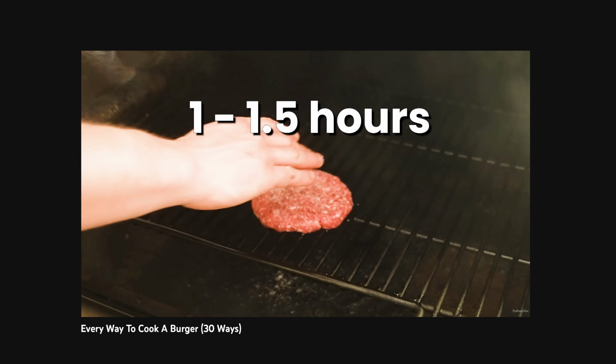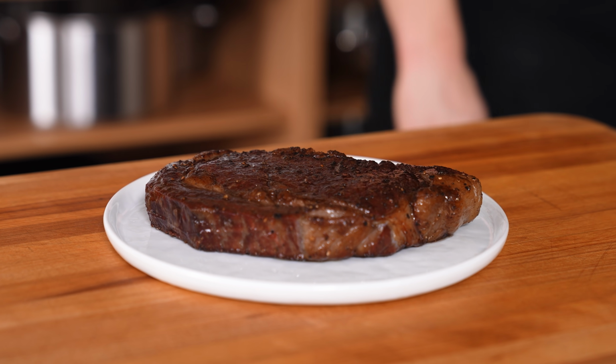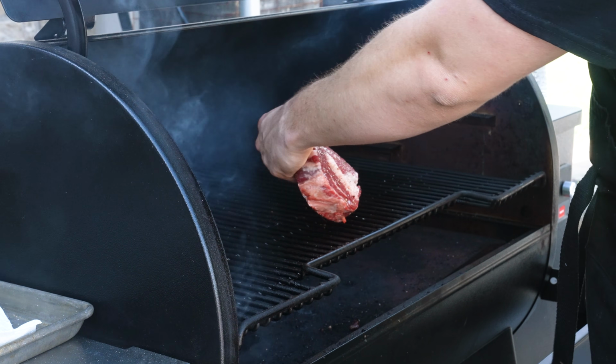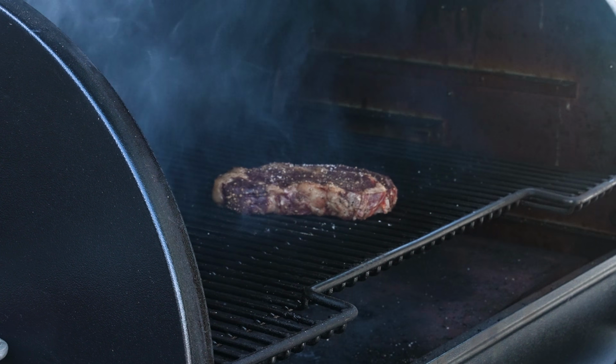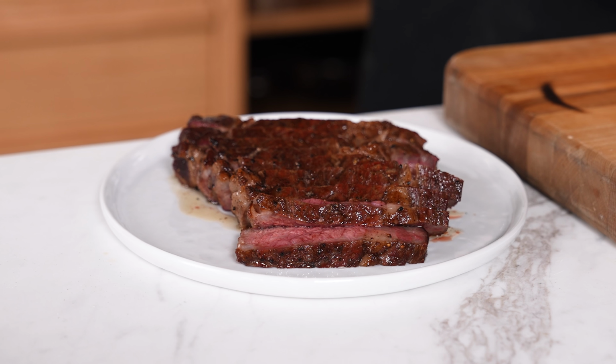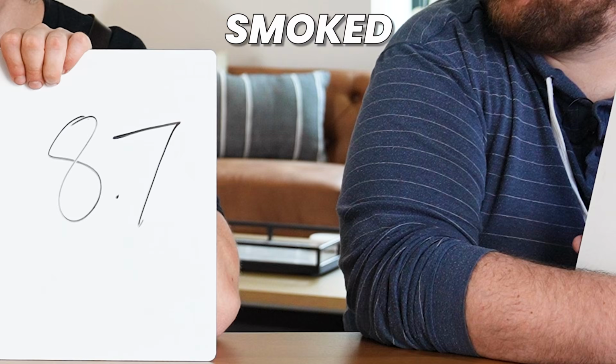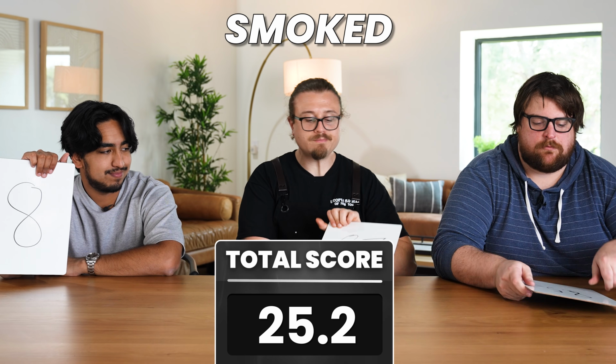This is the exact method that won in our every way to make a burger. So I'm thinking beef and beef. This could be our victor. So we season our steak, salt and pepper, into a smoker. Low temp, let it smoke, pull it out, sear on both sides real quick. Rest, slice, a nice cook, and let's rate. An 8, an 8.7, this could be our first place, and an 8.5, a total score of 25.2.